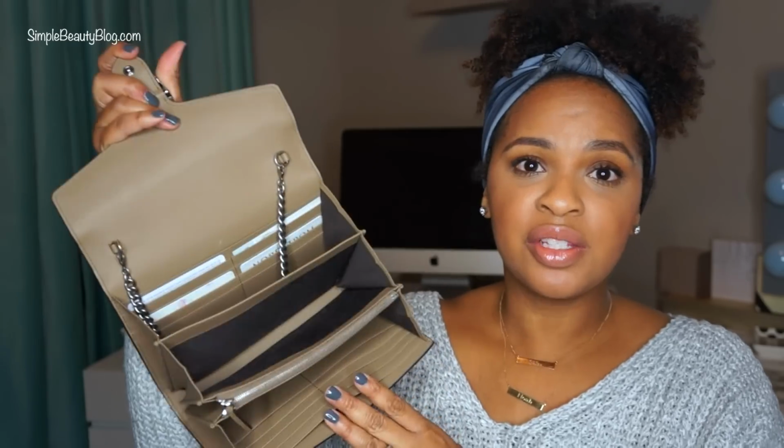So the next feature I want to compare is what fits inside. And as you can see, I fit the same thing inside. However, if you're just looking at purely space, this one definitely has more space. But as you fill it, it gets more distorted. So to me, I wouldn't fill it past the point where it starts looking distorted. So for me, they carry the same thing. But if you're looking at apples to apples, this one holds more.